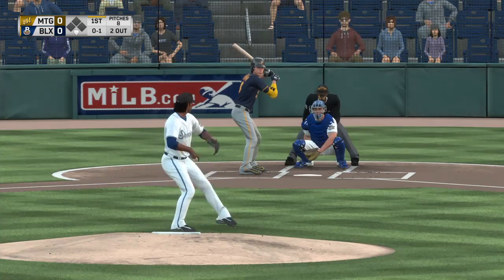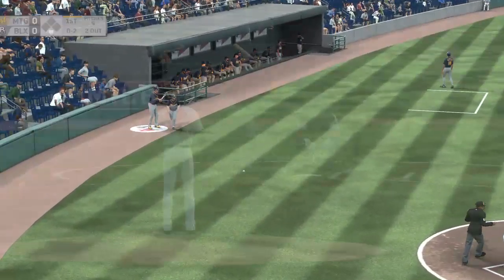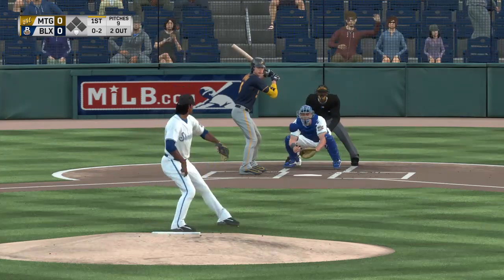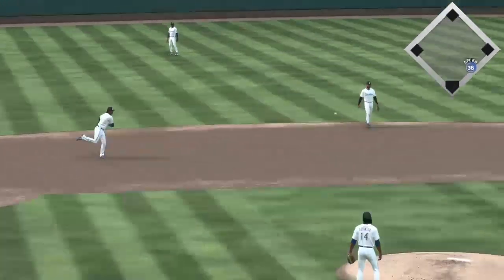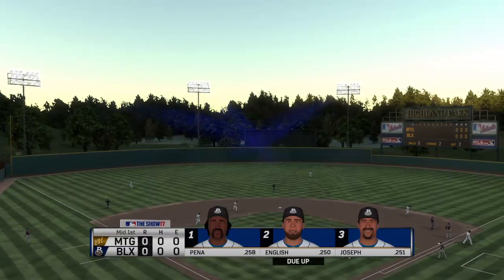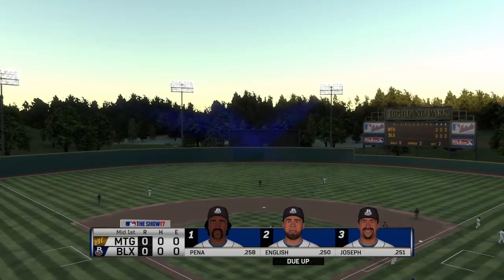The windup and the 0-1. Ball chopped foul here at the plate, and he's behind 0-2. Into the windup. Here comes the 0-2 pitch. Hard ground ball to third. Throw to first in plenty of time, and the side is retired. So a relatively routine start for the top of the first here. So it's on to the bottom of inning number 1. No score.